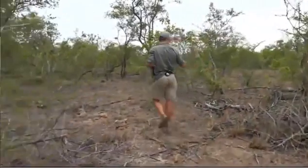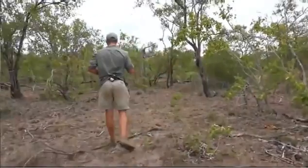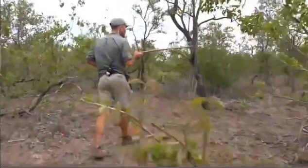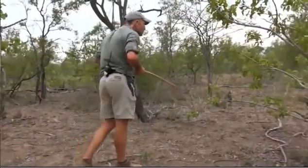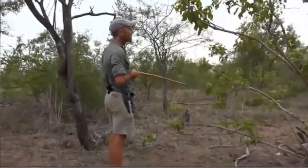Now, the hyena went walking through here. She will now know that we're around because she will have heard us. She won't have smelt us. The wind is still coming straight from in front of us, which is ideal. So let's just walk through here.